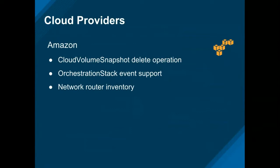So for Amazon, support was added this sprint for Cloud Volume Snapshot Delete, and event support was added for orchestration stacks. And network router inventory gathering was implemented this sprint by Ladislav, and I'm going to show a demo of that. Next slide, please.